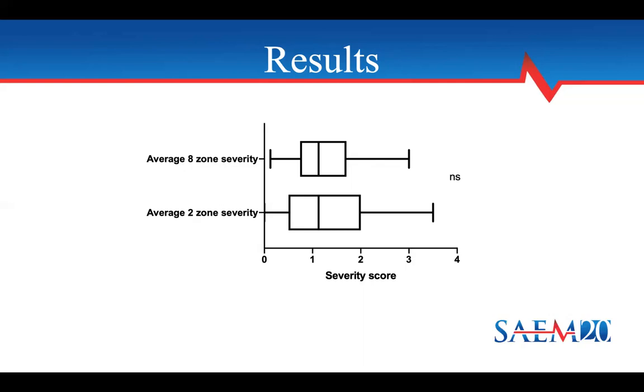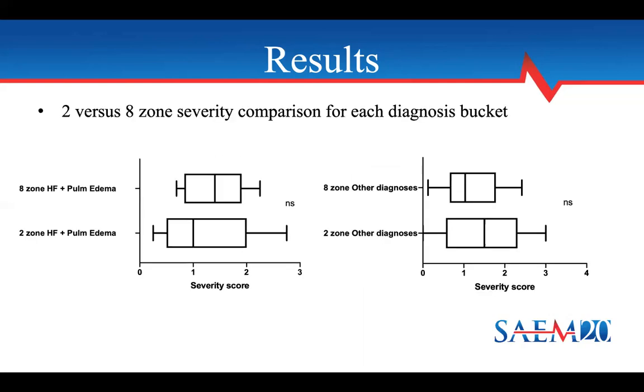There was no significant difference in scores between average B-line severity ratings from the anterior superior zones bilaterally compared with ratings from the entire 8 zones. This is visually apparent in the box and whiskers plots on the slide, and the p-value for this was 0.6. For the group of 19 subjects discharged with a diagnosis of heart failure or pulmonary edema, there was no difference between the average severity score from 2 zones when compared to the average severity score for all of the 8 zones. For subjects with diagnosis exclusive of heart failure or pulmonary edema, there was also no difference. The p-values being 0.5 and 0.1 for the respective comparisons.